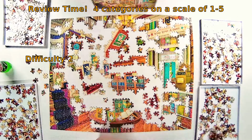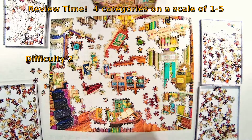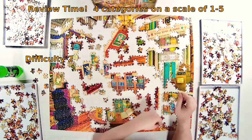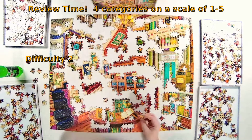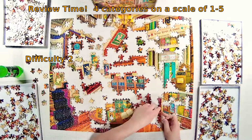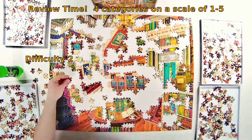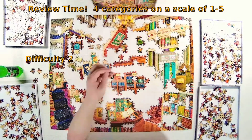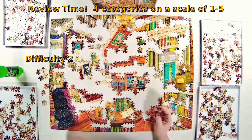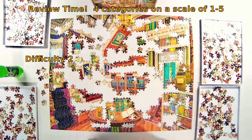Difficulty. Well, this puzzle was pretty easy. With a 4.5 hour build time, I'm only going to give this one a 2. You would think that with all the books, perhaps there would be much more of a grind to get it done, but it's really not. There's so many distinct features in the nature of the cut of the pieces that make this pretty simple.